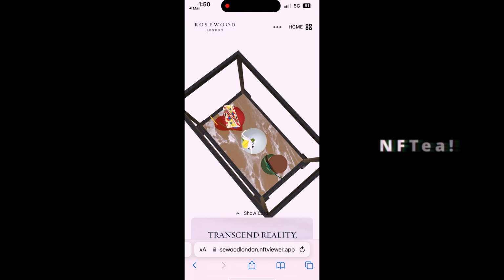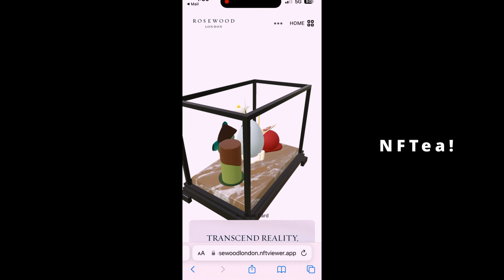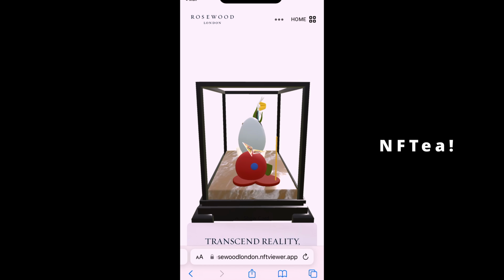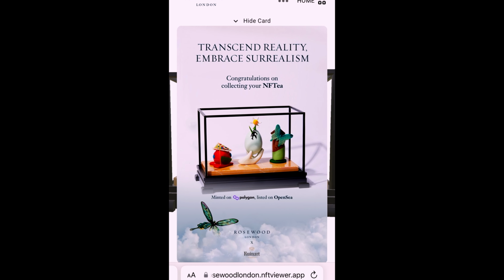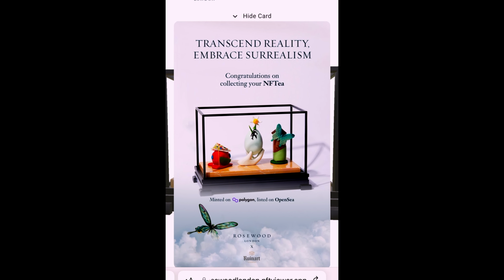So by going through the QR code, you could receive a digital art piece or NFT. Great play on words there. I think with certain NFTs, you could actually win a prize with Rosewood. I don't think I won anything, but it was pretty innovative and interesting and fun.